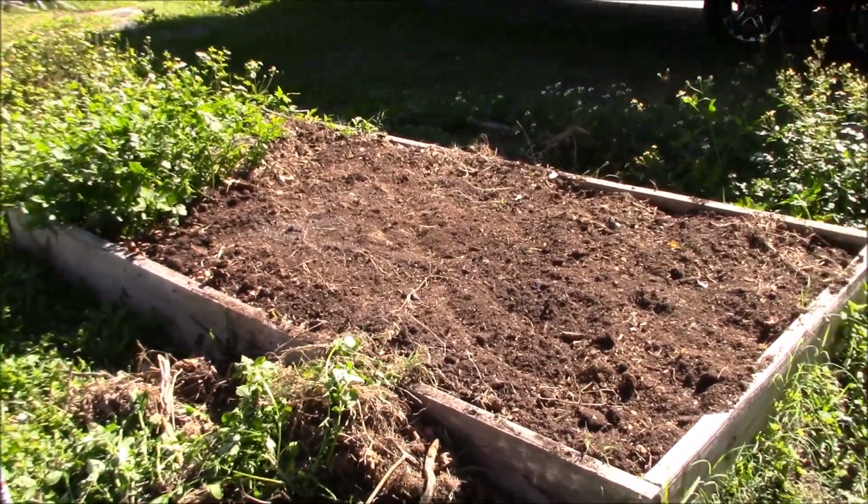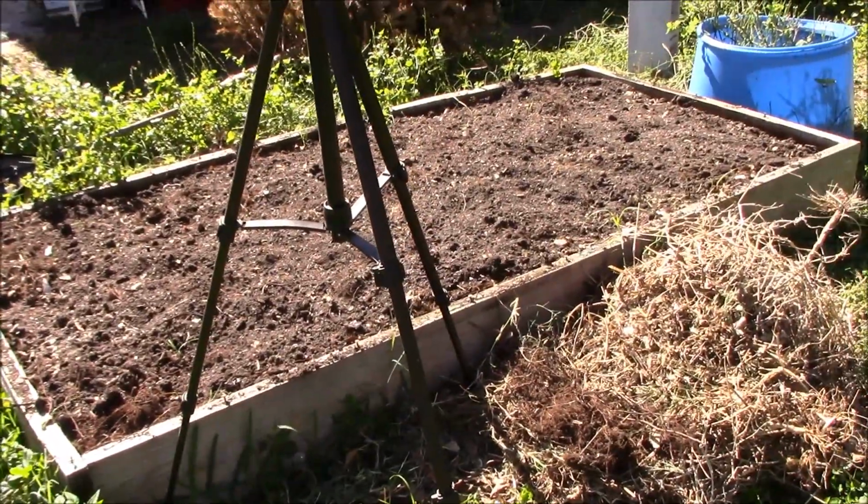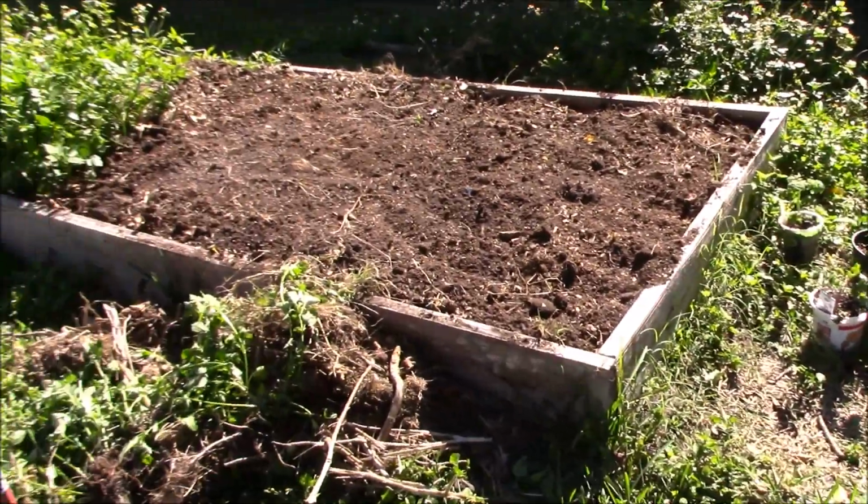All right, so I cleaned out the other bed somewhat, most of it. Added some compost to it. And that's where we'll put the bigger plants like the collard greens, broccoli, and tomato plant. As you can see here, yeah, I cleaned out most of it. So that bed is ready to roll. And this one is ready to roll.